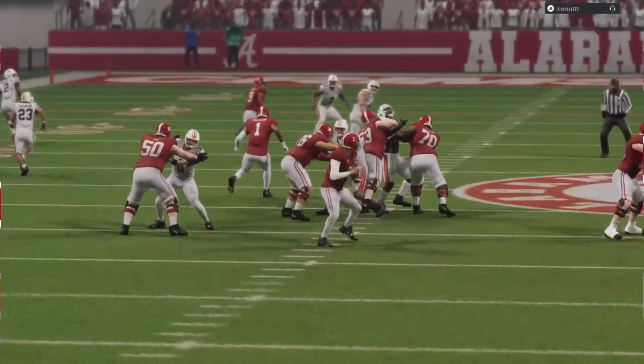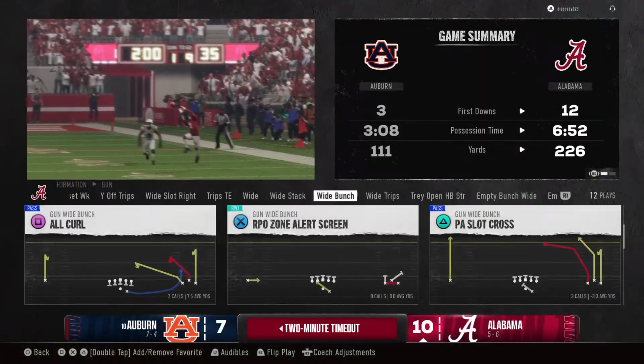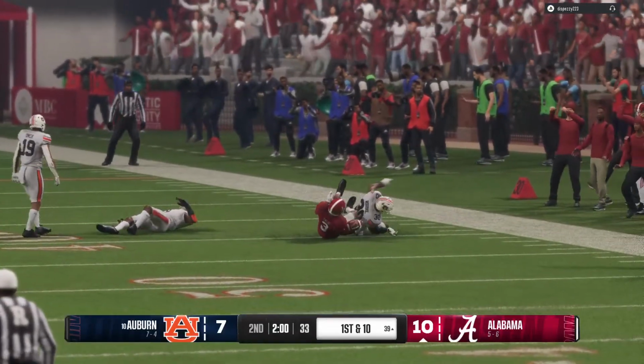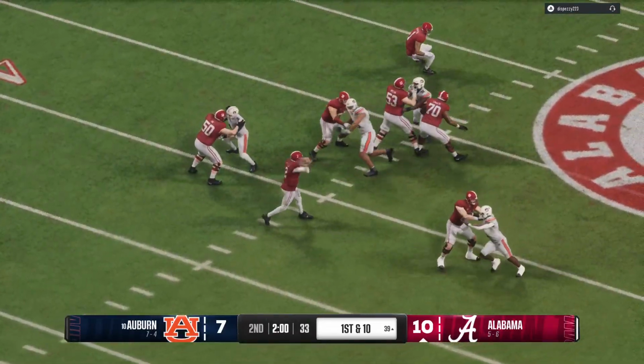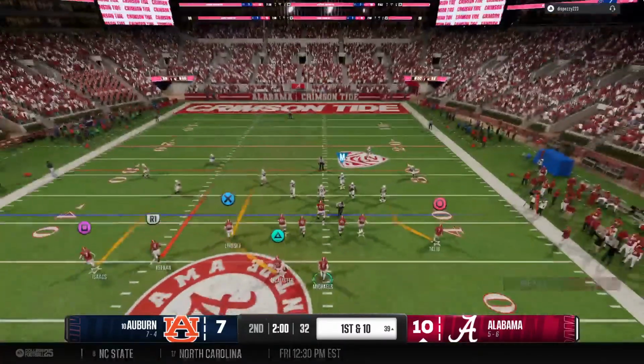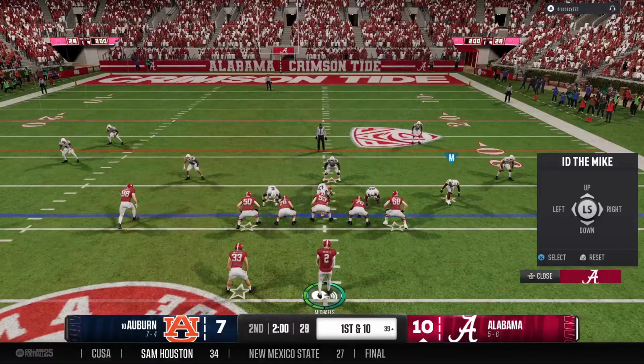It's a 2-minute warning, and we'll see if the offense can tack a little something extra on their lead before the break. Now they've moved it just inside the 40. 1st and 10 from the 39.